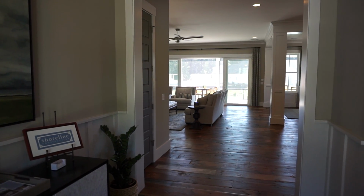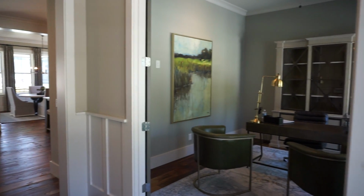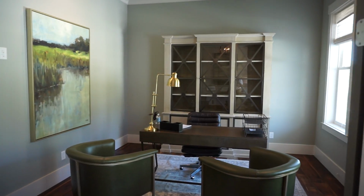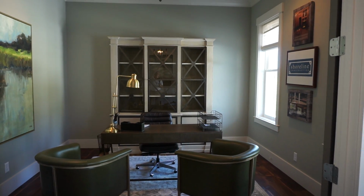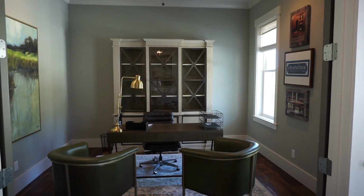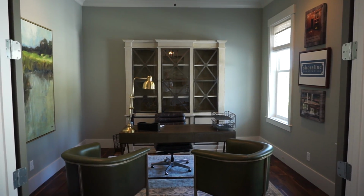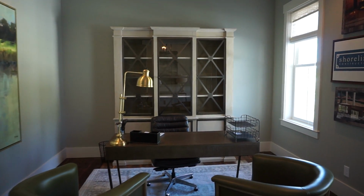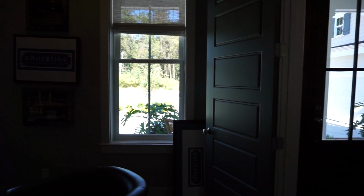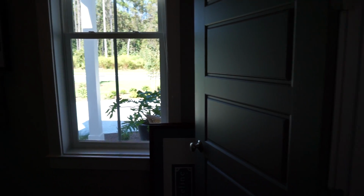Well, one of the things that it has is an office off to the right. Many of the Hilton Head homes have the offices immediately off of the foyer to the left or right. Well, this one does too. By the way, the house is staged. All the furniture that you see is simply the builder telling us that this is how it might look if your furniture is here. So it's not included. It's a designer's concept.